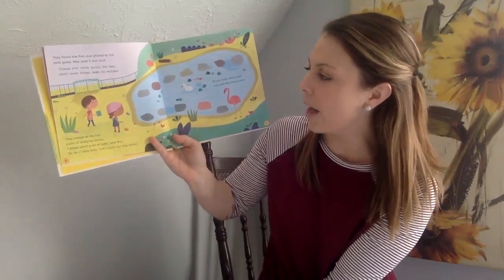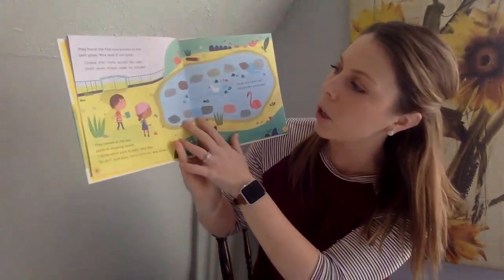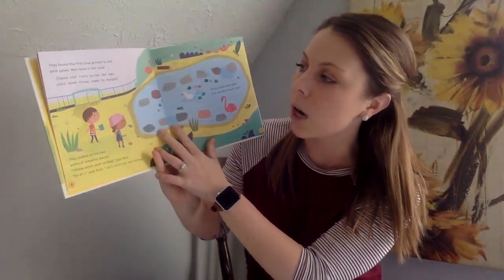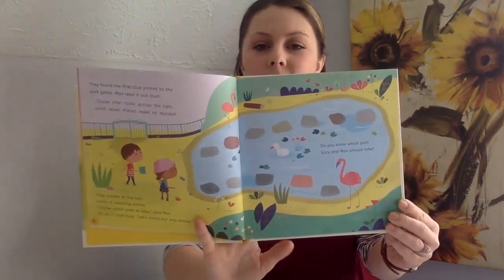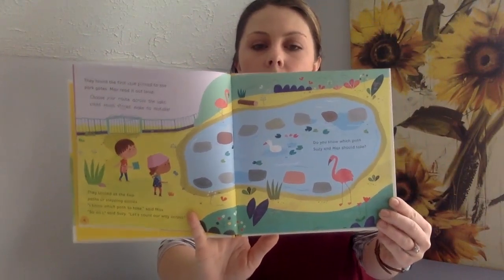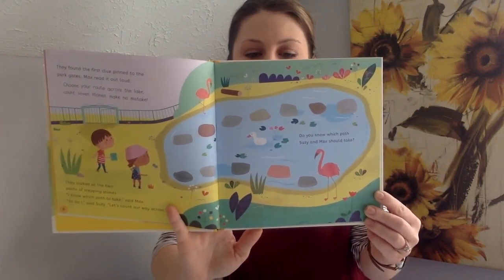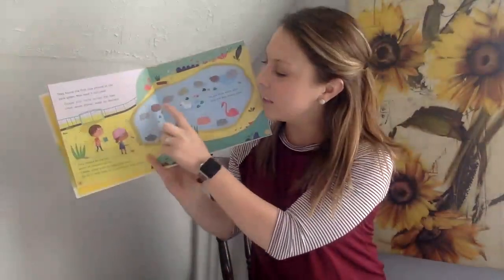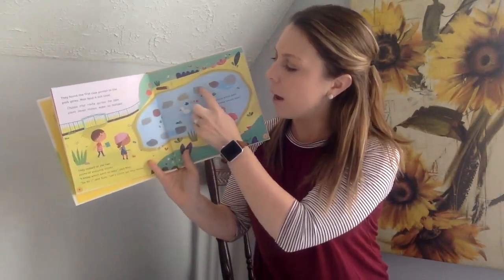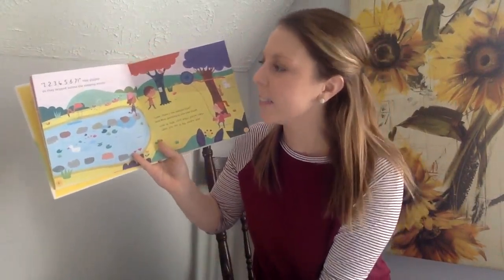Do you know which path Susie and Max should take? So look at the stepping stones. And remember, the clue said, choose your route across the lake. Count 7 stones. Which one has 7 stones? The top route or the bottom route? You're right, the top route. Let's double check. Ready? 1, 2, 3, 4, 5, 6, 7. All right, let's see if they choose that one. 1, 2, 3, 4, 5, 6, 7.